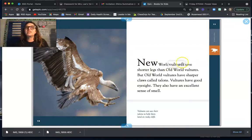New World vultures have shorter legs than Old World vultures. But Old World vultures have sharper claws called talons. That's right. We got it right. These claws are its talons, kind of like our hands. Vultures have good eyesight. They also have an excellent sense of smell. Why do you think vultures might have good eyesight and good smell? Why might that be important for their survival out in nature? Those are good questions, right?